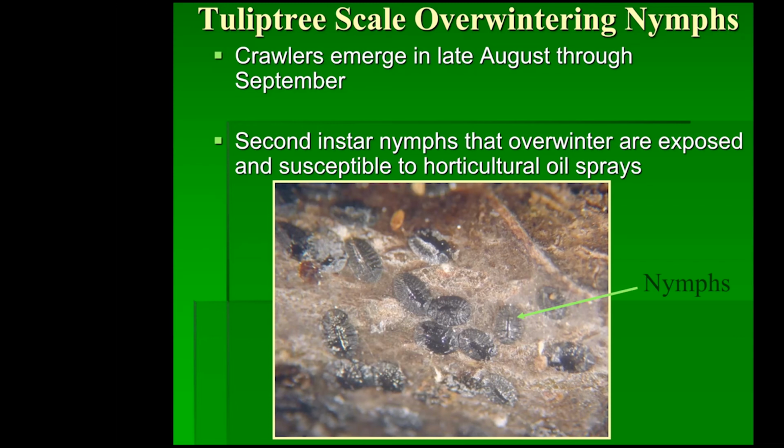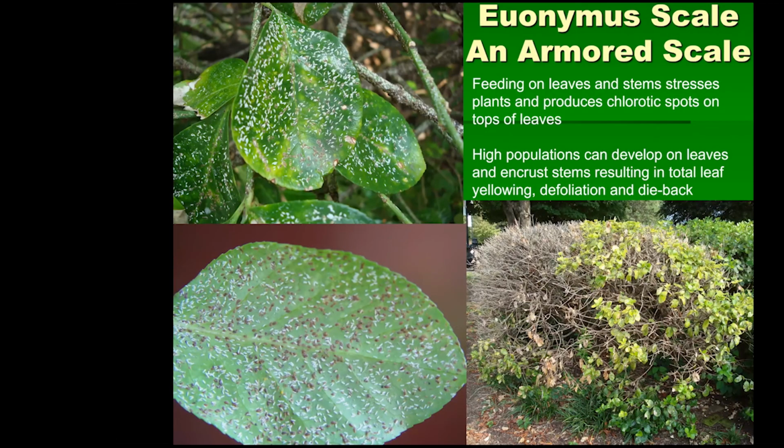Now this armored scale, the Euonymus scale, feeds on the leaves and stems. If you notice there, the females are the grayish or grayish red color, and more of those tend to be on the stems. They have a little better protected area. The white ones have the white waxy covering. Armored scale have waxy coverings that you can lift off to see the insect underneath. The white rod-shaped coverings are the males. And you can see that there tend to be more males on the leaves, more females on the twigs, but then a combination maybe on the underside of the leaf.